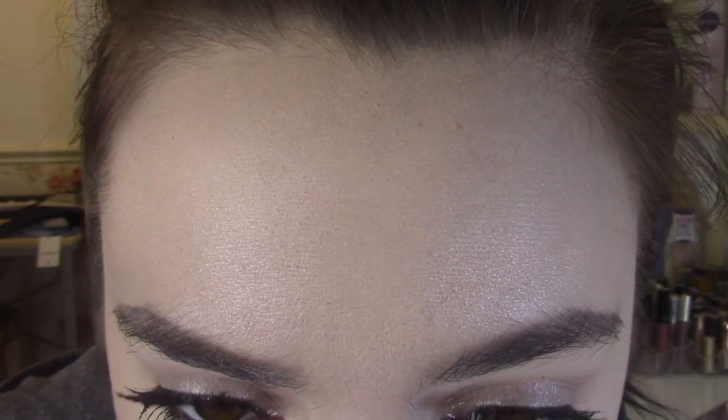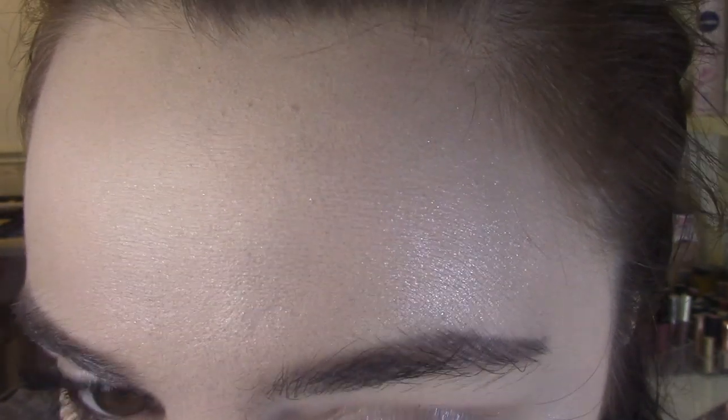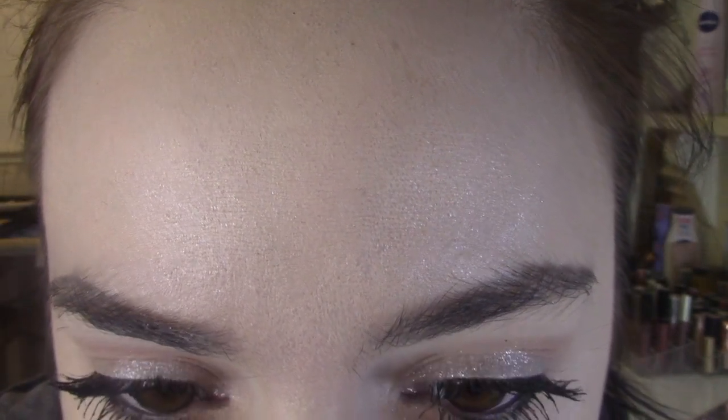So if you look at my forehead, I'm definitely noticing a lot of texturization, a tiny bit of breakage between the brows. There is a little bit of breakage. It's nothing too severe though. I would certainly say that we've found some worse wearing ones on my forehead from part 1 and 2.